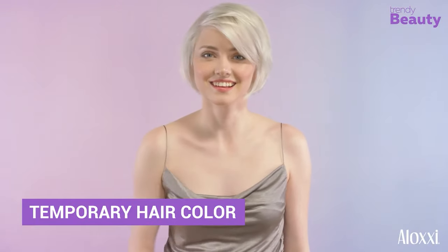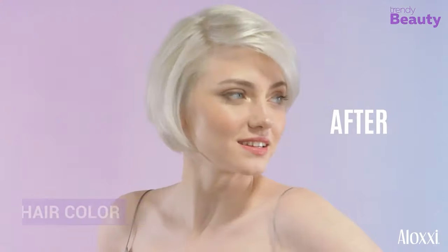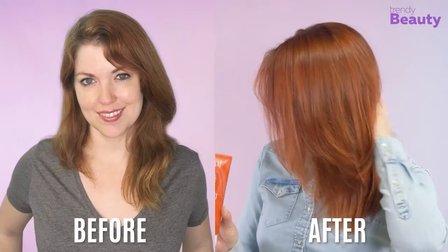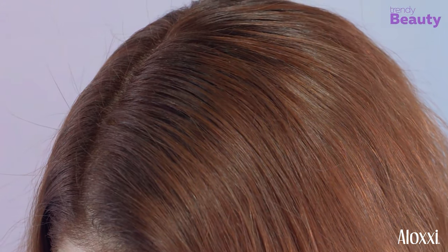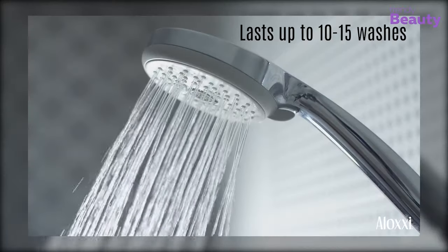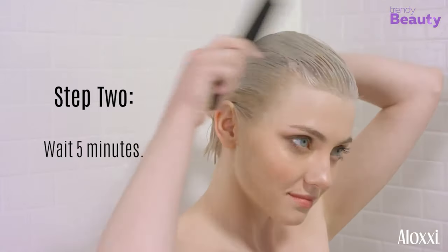Temporary hair dyes achieve fun, vibrant hair transformations without commitment, right? So, get the entire collection of different temporary hair colors that will make a significant change in your looks. It instantly adds beautiful color while providing intense nourishment, hydration, and shine to last up to 10 to 15 washes. Also, you can easily apply it while taking a shower and get instant vibrant hair anytime.